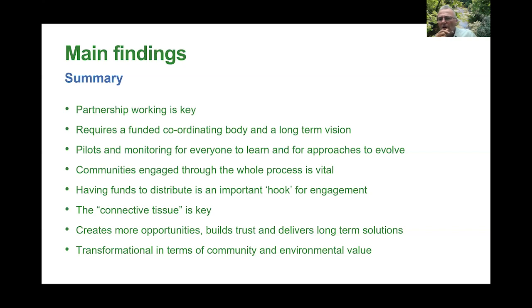We're starting to talk now about connective tissue. And by that, what I mean is there is now an ecosystem of people, different organizations that have overlapping interests. The thing about rivers in urban environments, it tends not to be anybody's core interest, or if it is, they don't have the funding to deliver. But lots of people have it there on their radar in the periphery. But if we can bring partners together and have them work together, we create this connective tissue whereby it becomes easy. It becomes easy for good things to happen, and it becomes more difficult for bad things to happen.